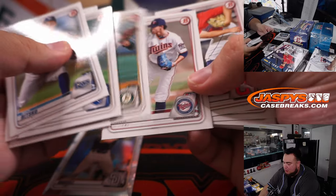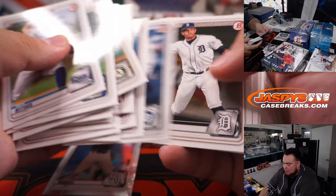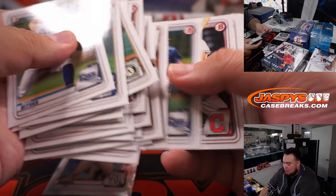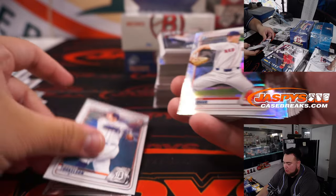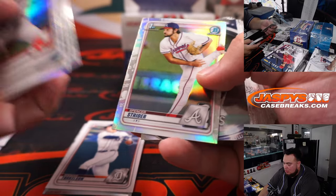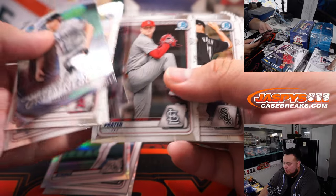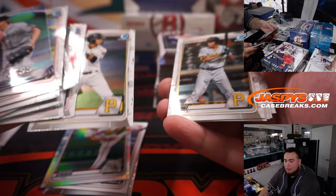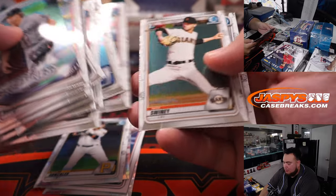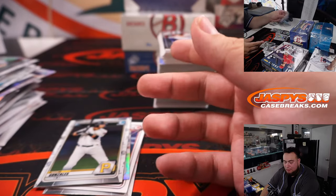Do you get five autos in Super Jumbo? Or is it three? I think it's five now. It's five, right? Okay. That's what I figured. So far we got four. So we have one more, actually. One more hiding in here somewhere.